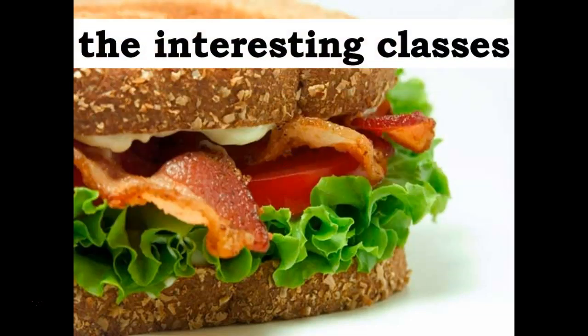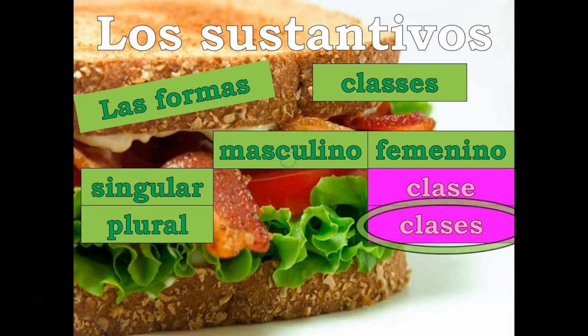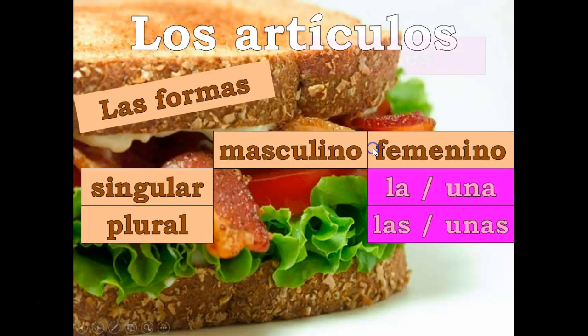One last example before I let you do some on your own. Again, we need to rearrange this. Instead of the interesting classes, we need the classes interesting. If we know how to say classes, and pardon me, I skipped ahead. We know that classes is not masculine, so I didn't even include those options. It's more than one class, so we go down here for the plural side. Again, our the and our interesting need to match classes, or clases, in Spanish.